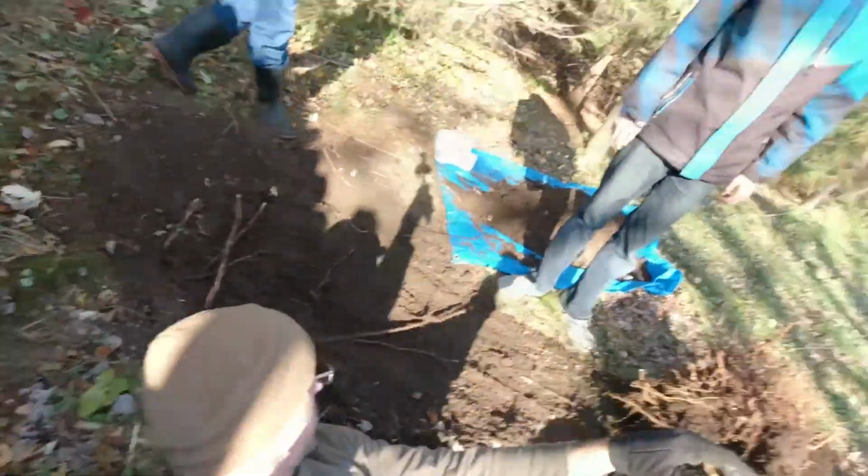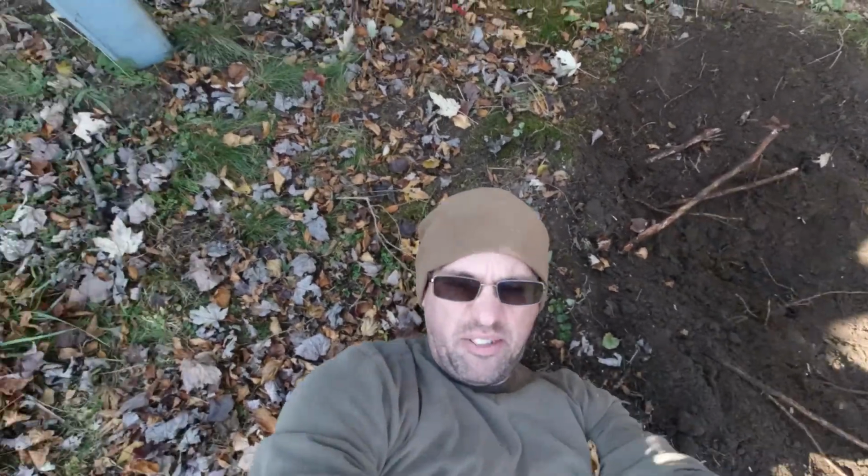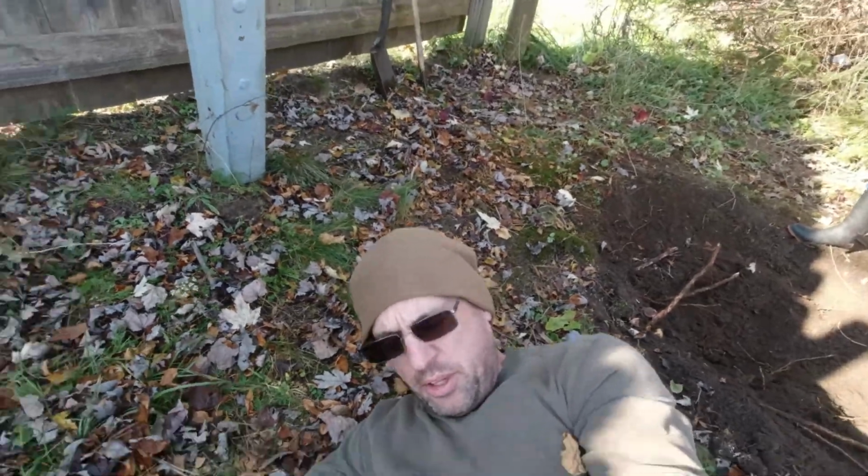All right, so I was right. That was not roots from the lilac. Definitely pine tree roots. So got those out. Oh, it feels good to be on the ground. Okay.